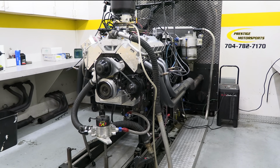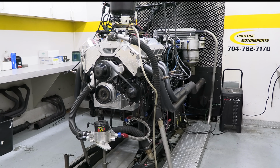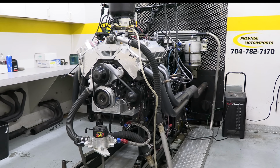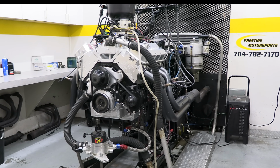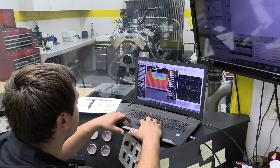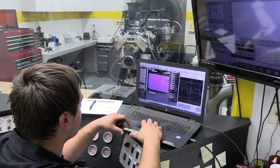We mentioned earlier that this engine has a really high 13.2 to 1 compression ratio, which means no matter what fuel you're burning, you're going to need very precise engine controls to keep from getting into detonation when the engine's under load. Interestingly, everything was handled through an off-the-shelf Holley Terminator X ECU, which I've already mentioned.